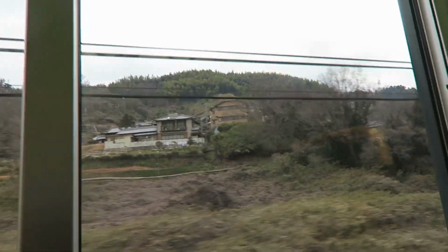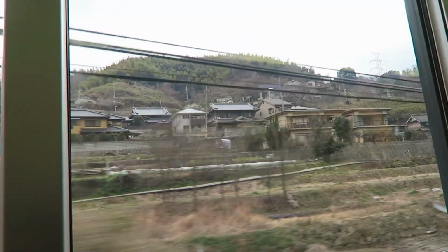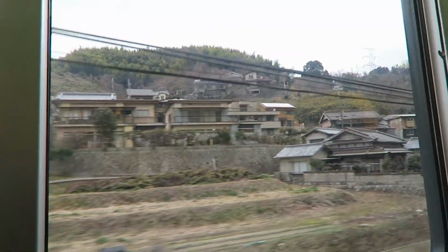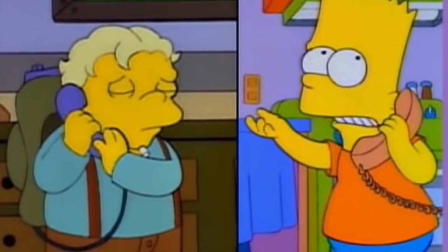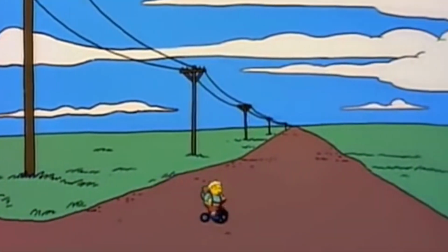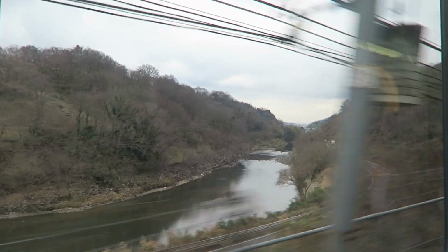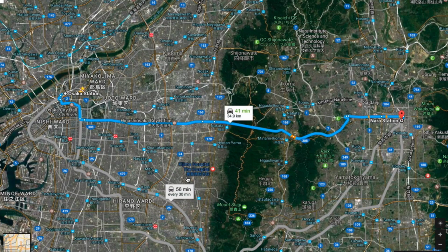Nara is 45 minutes by train, and this brings me to the first awesome thing about Japan. Everything is super close. I'm from Sydney, Australia, where a 45-minute train ride will take you maybe halfway across the city. But in Japan, 45 minutes can take you to a completely different city, which is ridiculous and super convenient for day trips.